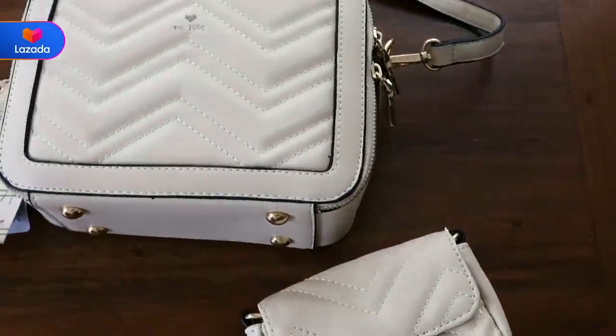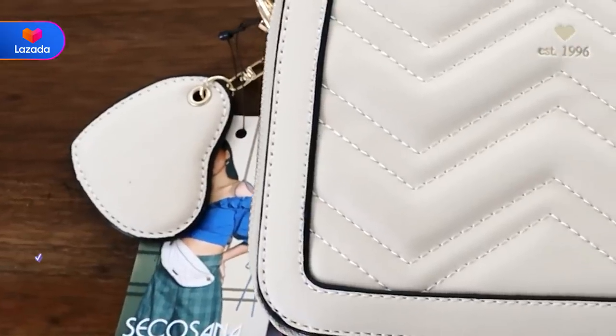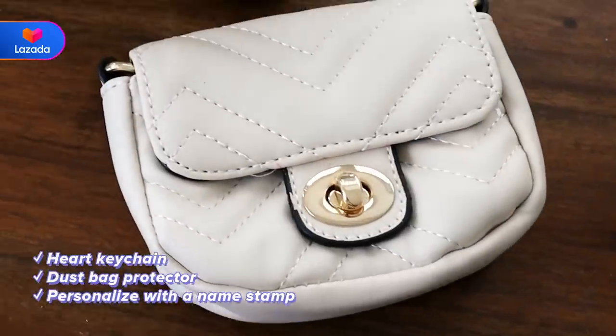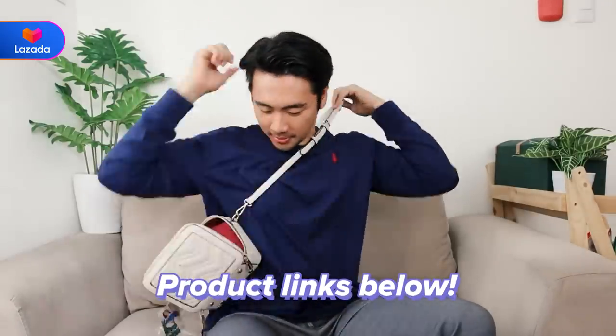Okay, so ito na yung mga straps included. It has a heart keychain and a dust bag protector, and it can also be personalized with a name stamp on the bag. Alright, so if you go inside the bag, really spacious actually. You wouldn't think na yung ganito kaliit will hold a lot of items. You can just, yeah, pretty easy. You can use a bag like this, or you can have it as a body bag too. Diba?